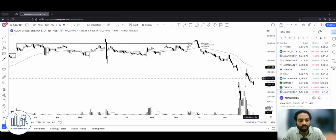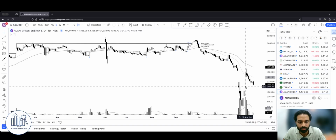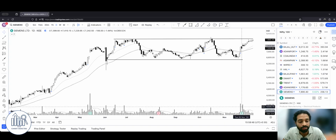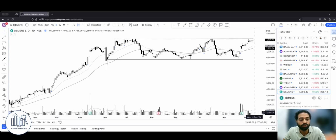See, same Adani Green again, similar sliding down. All the Adani stocks would probably test this support of this higher candle, which happened on Friday, November 29th. Then it would be interesting to watch. Look at Siemens, it is getting tighter and tighter and consolidating. See, look at the volume too. The volume is getting dried up. That's what we want. Once the supply is absorbed entirely, any little buying force would push the stock very high.